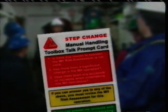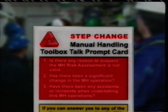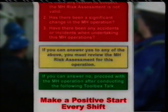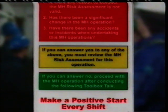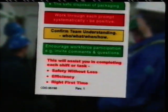There are these manual handling prompt cards. They have colour-coded sections like traffic lights. Red means stop and check, never assume. Yellow means caution, think about the guidance points, while green lists the positive actions to make sure the job can go ahead safely, efficiently, and be right first time.